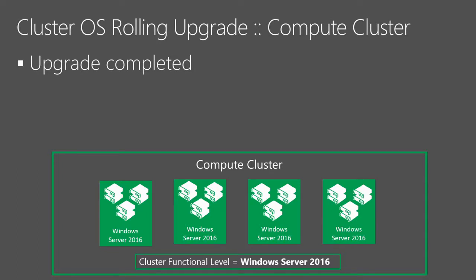On the clustering side of things, and for a number of the different clustering technologies, we are going to be providing guidance where we say, hey, you can run in mixed mode for a couple of weeks, but we want you to upgrade the cluster functional level within a reasonable amount of time. For the virtual machine version, we are saying you can run at the 2012 R2 version for as long as you need to run. And we're doing that for a couple of reasons.